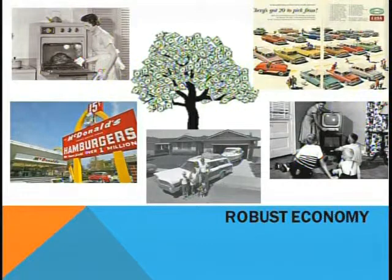So this money tree may be a little bit of an exaggeration, but compared to the previous decade, economic times were, in fact, improving. Post-war brought a relatively robust economy. There was a high level of savings. Adding that to the pent-up demand and the fact that peacetime salaries were higher than pre-war, we created this robust economy.